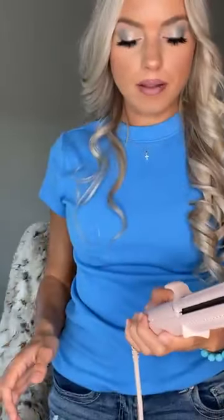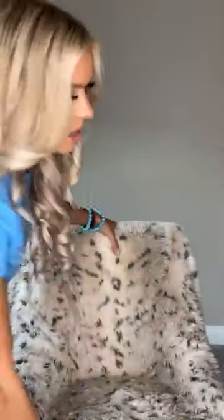But then I literally brush my hair out and then hairspray it. So I'm gonna turn this off. Obviously, when you do this, let your hair cool a little bit. My hair is pretty much cooled off already, but you could also just cool it off like this. But now what I do is I brush all this out. That will give your hair a lot of volume.